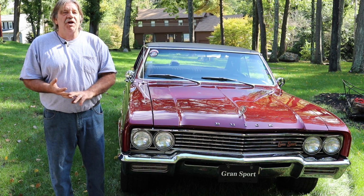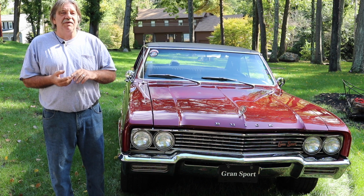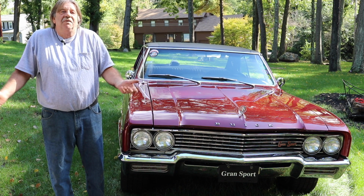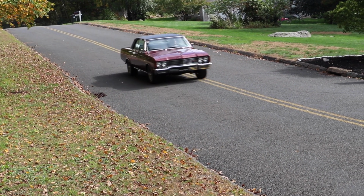The hunt for the parts, even looking at all the other cars and being with all the other people and the driving and going for cruises. It's just, for me, it's what I live for, really. That and grandkids.